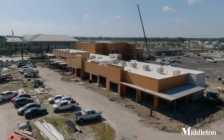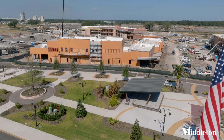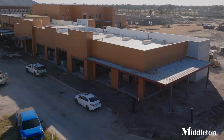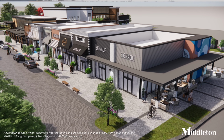Now this next building I'm very familiar with, but why don't you share with the folks that are taking the tour with us today what is going to be housed here in this building? So this is the Van Doorn building, and it's very special. This is where the Sales and Information Center is going to be. So anybody that's living in Middleton or interested in coming to Middleton would come here and get their information.